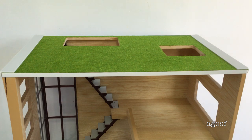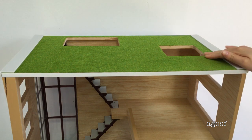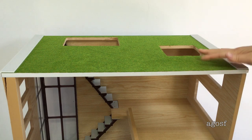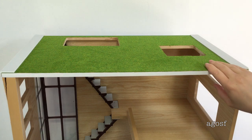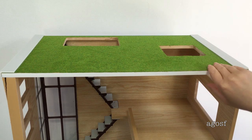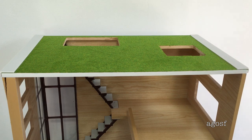This is the top part of the loft house, and it's definitely the coolest part because it's actually grass. Well, it's not actually grass, but it's green and it's fluffy, so it feels like it's grass, which I think is a really cool feature because they could have just painted it green and pretend it was grass, but they did that extra little thing, which I love a lot.